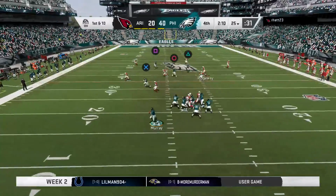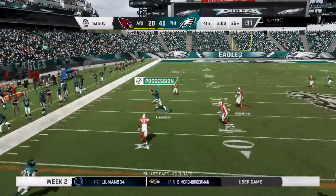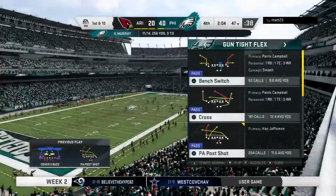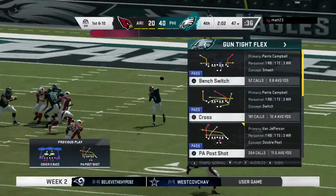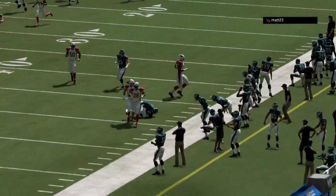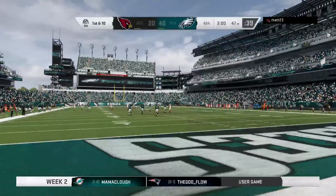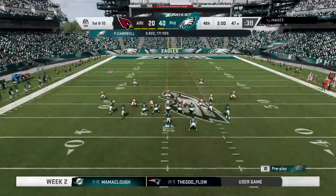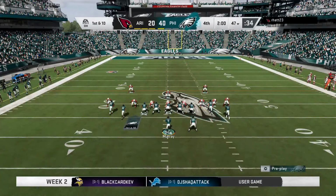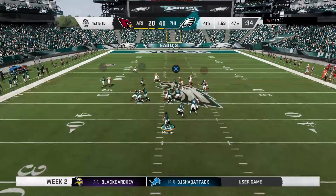And when you start plotting for this drive, when you start thinking to yourself, okay, what are we going to do? You don't go away from what you did before because that worked, but you have to be prepared for wrinkles and counters because you know they'll make some adjustments. 23 yards, the final tally. Just 2 minutes remaining here in the 4th quarter of what has been a one-sided affair. Not totally home free yet, but it's looking good as they come up 1st and 10.